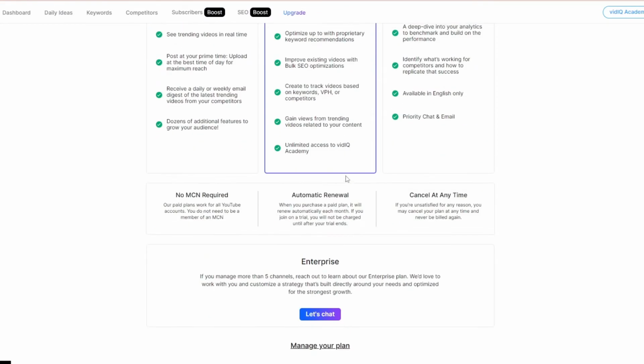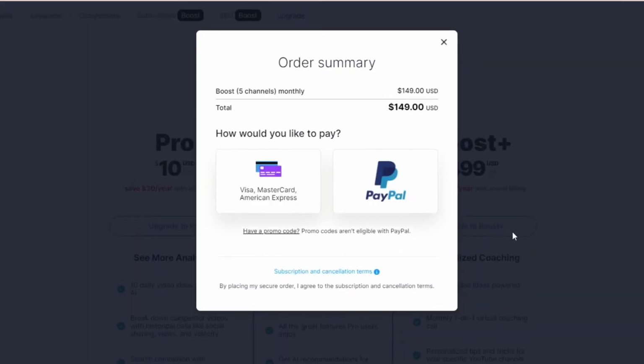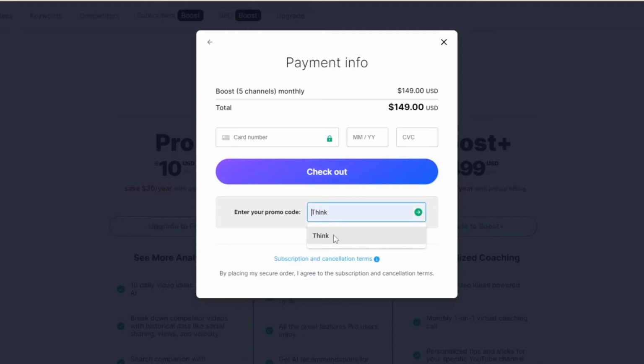Okay, so we upgrade. Upgrade after you sign in, but not with PayPal. Just choose Visa, and you can fill in your information. But let's apply the code first.